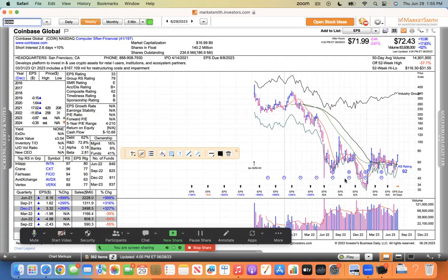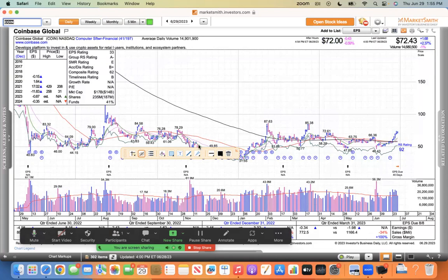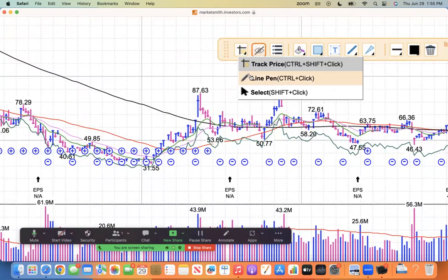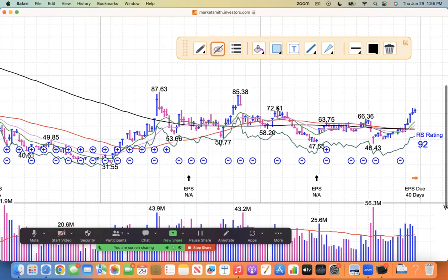This spring, it stopped going lower and formed a little base here, a consolidation period. If I zoom in, you can see it formed a double bottom base right in here, down to 47 and back up, down to 46, and now it's creeping up the right side of this base. And I like it right here above 72.61.